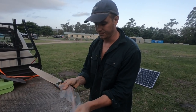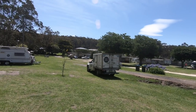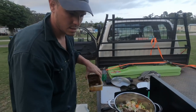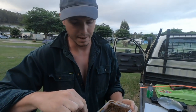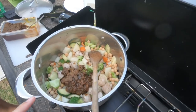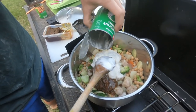Got this fish from a local fishmonger, whatever you call him. He came around to the caravan park in his little chilled ute, offering his wares, and I thought, we're cooking a fish curry, so it's pretty good that we can get a bit of local produce for the dish. Just put in a bit of my homemade curry paste. So good to have a curry paste because you can put any meat with it, and any combination. You can add coconut cream or water or whatever, and it keeps in the fridge for probably 6-8 months. In here we have fish, chickpeas, potato, carrot, zucchini, broccoli, curry paste, and now coconut cream.